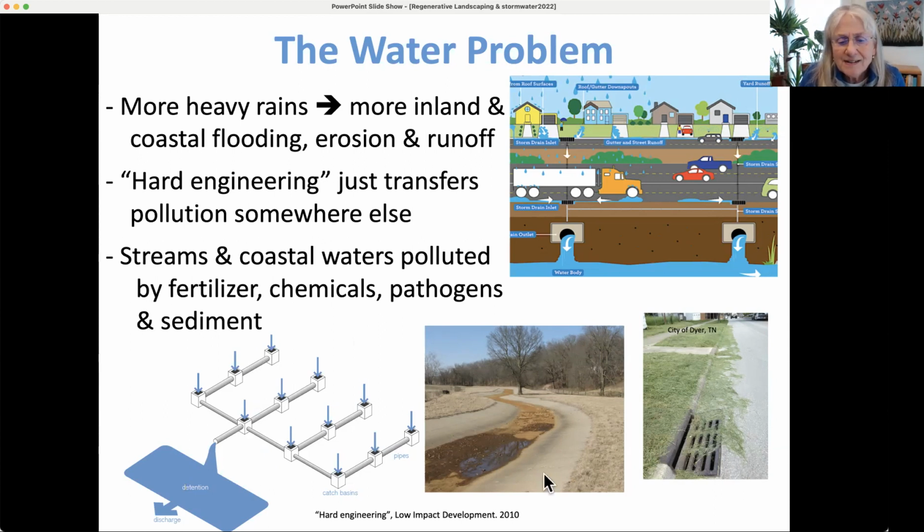So this is an example of a piece of what they call hard engineering or hard infrastructure, where stormwater just drains down this concrete, I don't know what you call this actually for a formal term, but this concrete depression, and it transfers, you can see it's transferring a lot of eroded soil and everything else down to wherever the body of water is. And when people cut their lawns and lawn clippings go on, this goes down into the storm sewer and clogs everything up and just basically compounds the problem. So we've got a big problem with water.